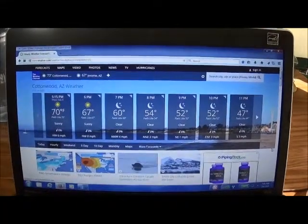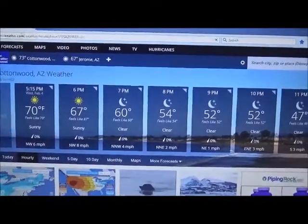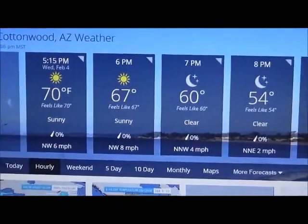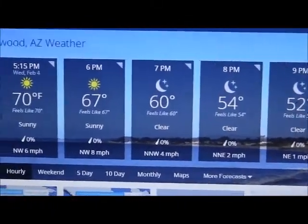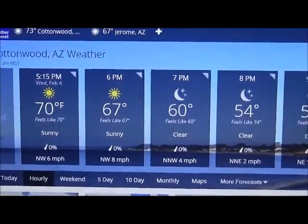All right, we're back with the updated forecast to show you exactly how fake it all is. All right, there you see what time it is there. It still says sunny, and clear all night. Okay? We'll show you how that is not true.